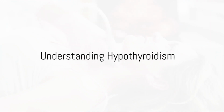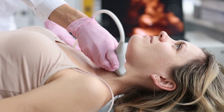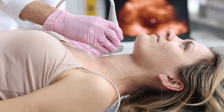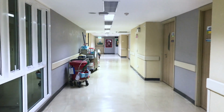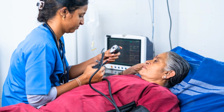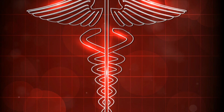Hypothyroidism is a condition where the thyroid gland underperforms. But what does that mean for your body? Well, picture your body as a car. The thyroid gland is like the engine that keeps everything running smoothly. When the thyroid gland doesn't produce enough hormones, it's akin to running your car on a near-empty tank. The car, or your body, slows down. This condition is what we call hypothyroidism.